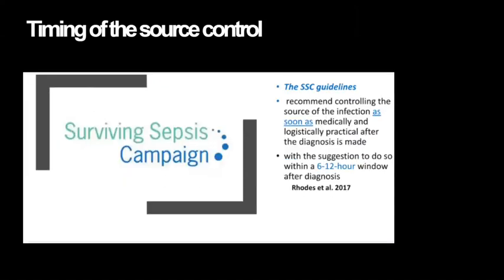So the Surviving Sepsis guidelines recommendation is source control as soon as medically and logistically practical after the diagnosis is made, with a suggestion to do so within a 6 to 12 hour window after the diagnosis. So again, the timing is recommended in various studies to be probably within 6 hours.